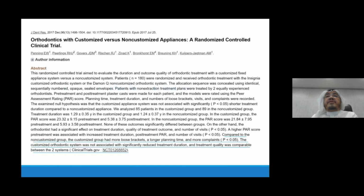Again, we have here an article that is published in a prestigious non-orthodontic journal, the Journal of Dental Research, and they showed what they did. They did a randomized clinical trial. They compared self-ligating brackets, Insignia, versus conventional self-ligating brackets, Damon. They found that there is no difference between the two groups.